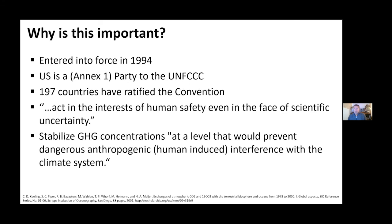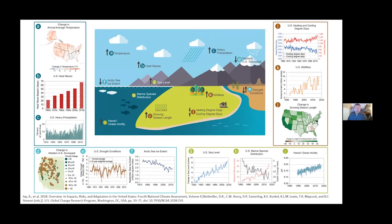There's a fair amount of uncertainty, particularly in the land sector to this day, but we know a lot more now than we did in the early 1990s. And really the emphasis or thrust for this convention was to stabilize greenhouse gas concentrations in our atmosphere at a level that would prevent dangerous anthropogenic interference with the climate and Earth system. And so we're seeing some of those things now. This is just an illustration from the last National Climate Assessment from the United States, illustrating how increases in CO2 in our atmosphere have contributed to changes in our Earth system.